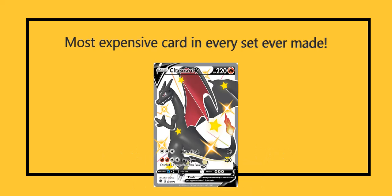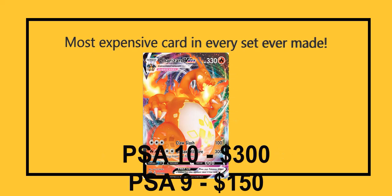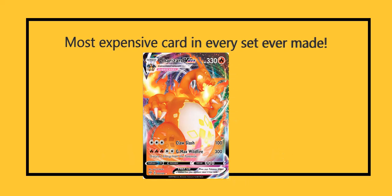Okay, let's go see Darkness Ablaze. Here, Charizard VMAX does get the love he deserves. He's coming in first with about $300 in a PSA 10. 9s are going for about $150, so I'm not saying go out and buy these cards immediately, but this does seem kind of cheap to me. A PSA 9 Charizard VMAX, only $150? I see that going up in the future.